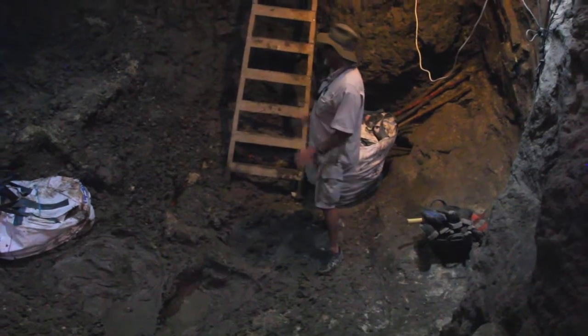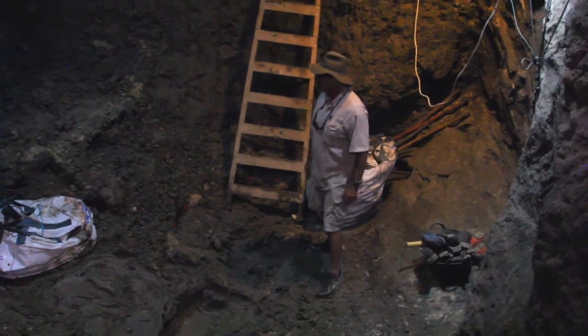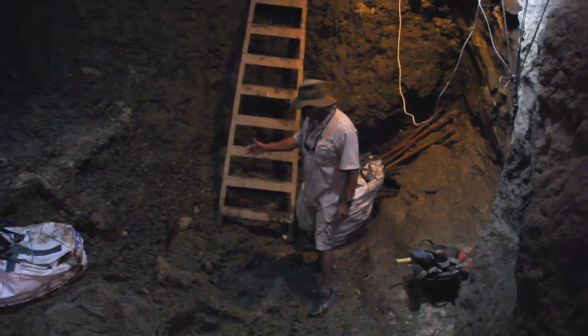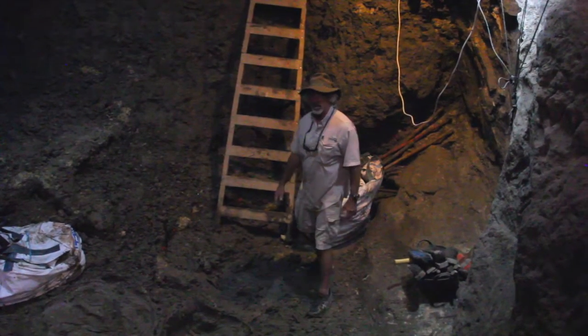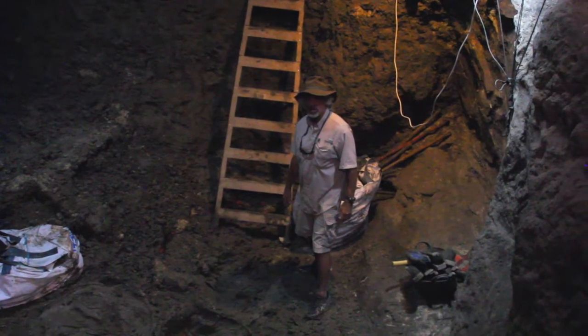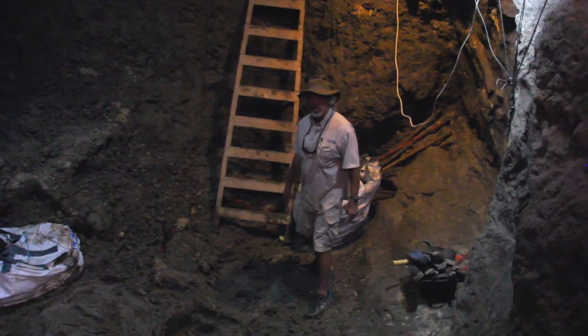So a lot of work yet ahead of us to do, and hopefully this summer we can go down maybe another meter, 3 feet, and again collect some more pottery that might help us date the system. So a lot of work, so just stay tuned, and one more week to go. We'll keep you posted.